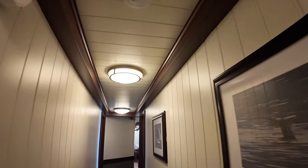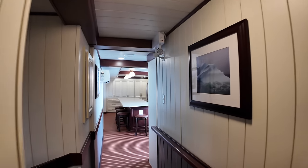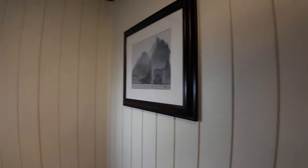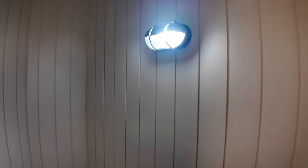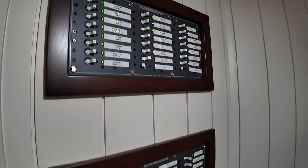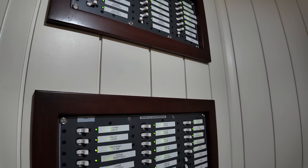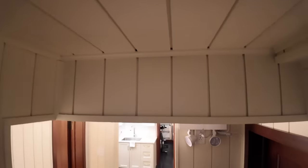Right, let's head aft. We'll go down into the crew area. And then I'm going to take you up into the wheelhouse and show you around there before finishing the boat tour in the engine room. Let's descend now into the crew area. Over here on this bulkhead, we've got some various switches for the lighting on board. But let's head down into this space.